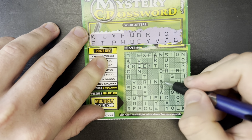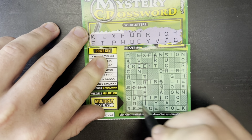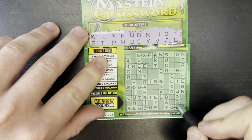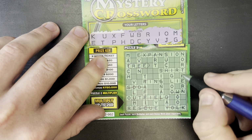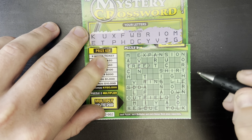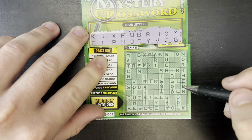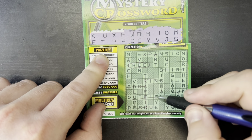Own, traffic. T-R, no A, that's right, no A, no L, no S, day, no A, yoke, no L, own, O-W, no N, N, Y, no L, and I think we have igloo because it's our last word, I-G, nope, we don't have the L, so I'm missing something, but that is okay, we still don't have a win. Oh, our last word was I, which we do have, so no win there.